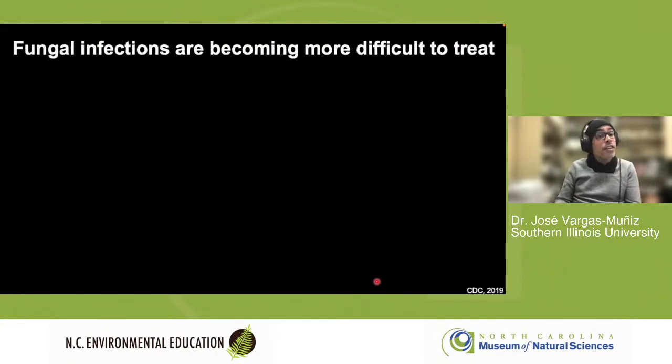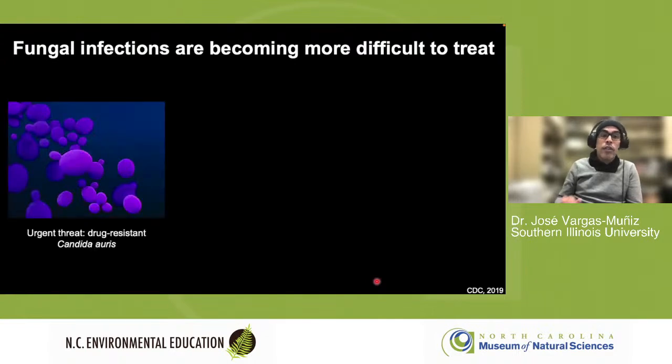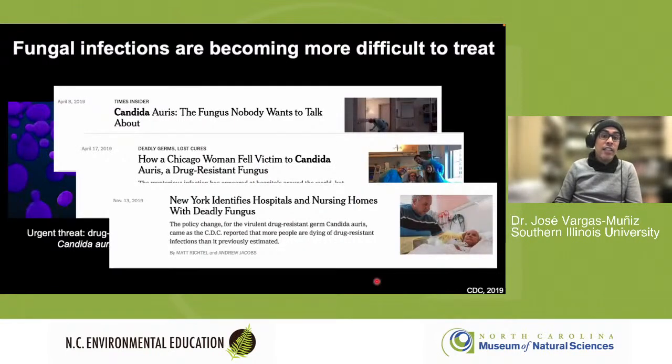And fungal infections are becoming more difficult to treat. For this reason, the CDC has issued guidelines for three major fungal human pathogens. One of these will be Candida auris, which is thought to be one of the first fungal pathogens emerging due to the climate crisis and is becoming really predominant. People have been seeing this fungus in multiple environments, in particular nursing homes and areas where there are susceptible populations.